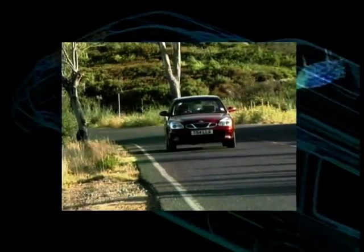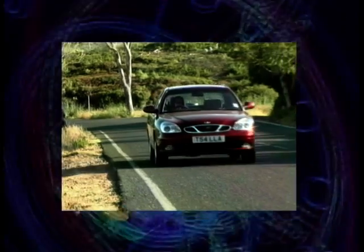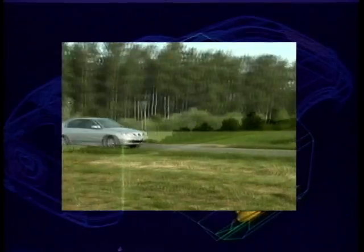This week on Motor Week, I take an early look at the new Daewoo Nibera. Phil Sayer tests the Nissan Primera, and Richard Hammond looks at the TVR range.